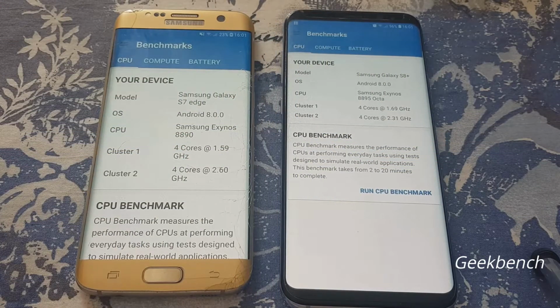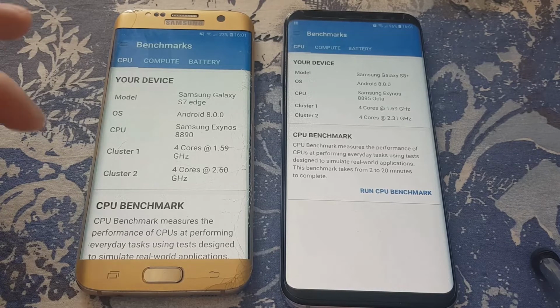All devices are upgraded to the latest version of Android, that's 8.0. 8.1 hasn't been released yet for those two devices, so that's the latest update. And now we'll run the Geekbench test.